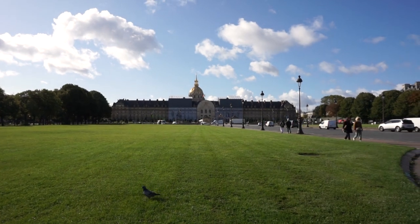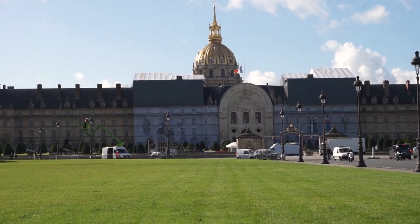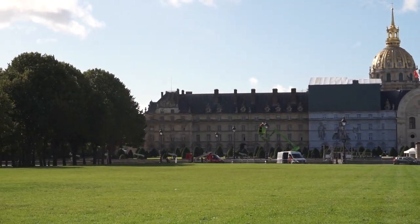Getting closer, I'm walking through the Parc des Invalides, and it's just to the left of the museum.